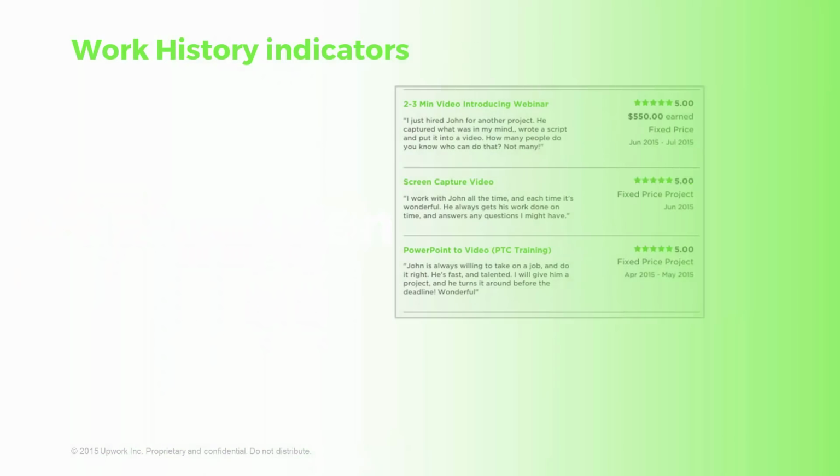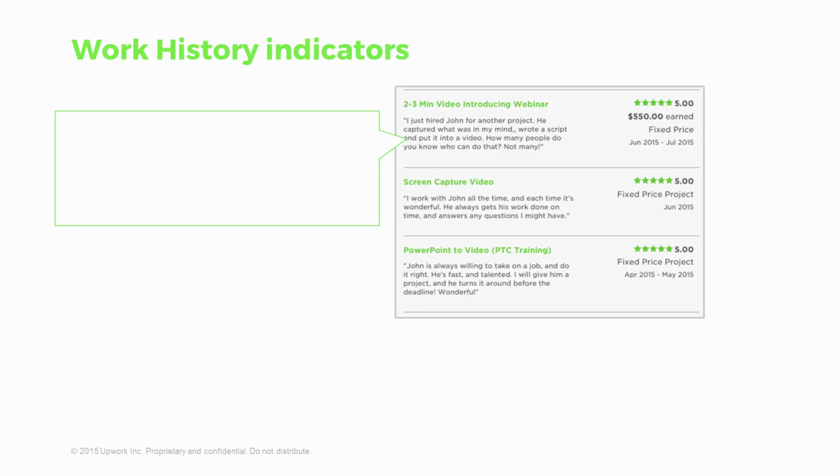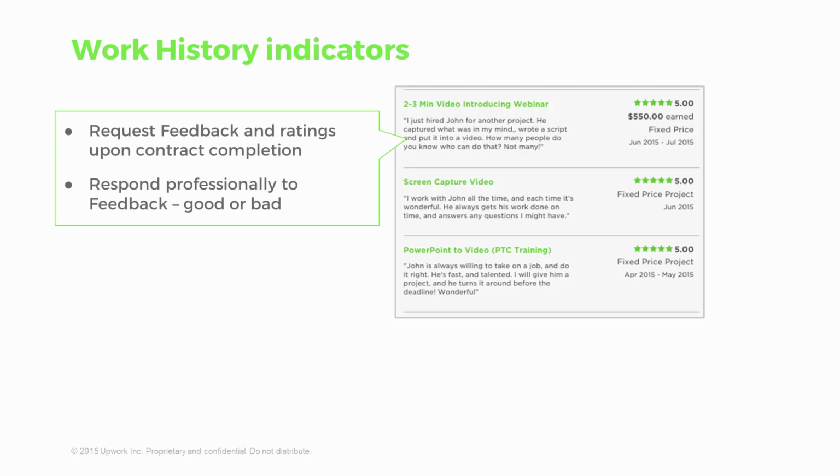So let's talk quickly about your reputation, how it's reflected on the Upwork platform, and what that means. If you're a brand new freelancer, you might not have a lot of information in your work history and feedback area. That's okay. These are areas that develop over time and something that is under your control from day one of submitting proposals. Here are some things you can do to help you control your stats.